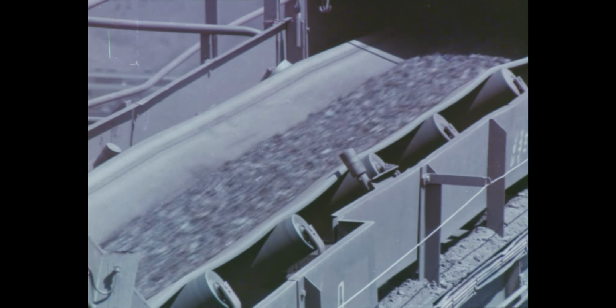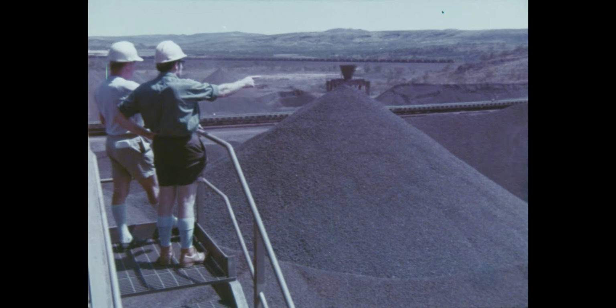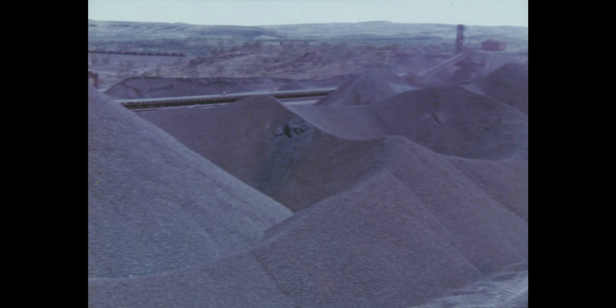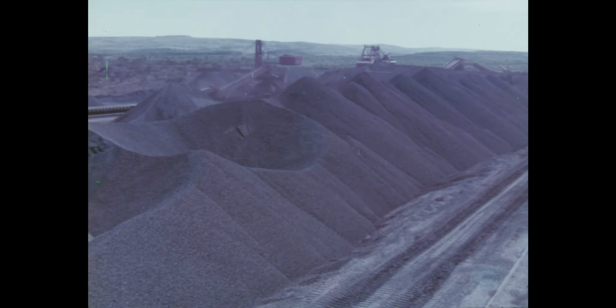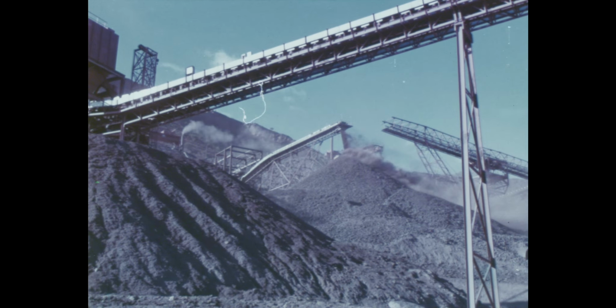There's Brian Marr of Tom Price. We've always had an excellent product from this mine. We have a beautiful ore body, and the product now is one which is probably second to none in the world for quality, not only of iron grade, but controlled level of impurities.